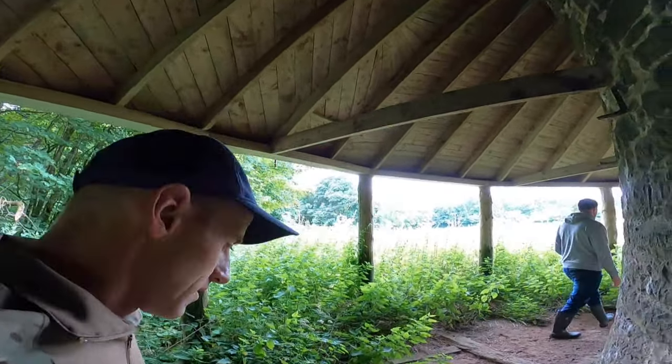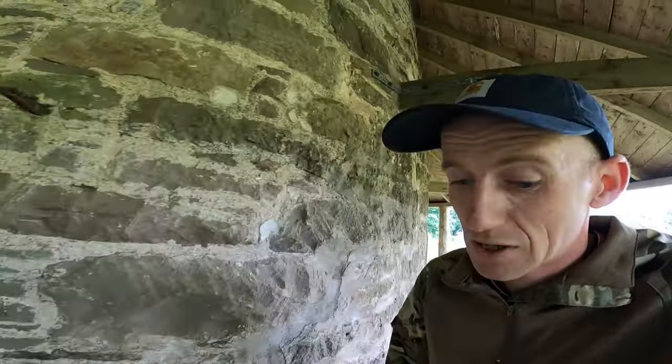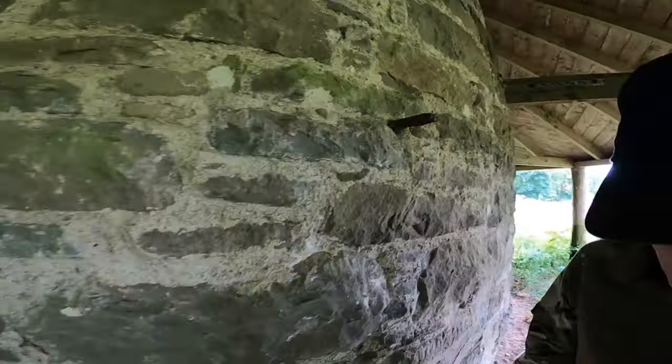Look at this old bracket. See, this is the kind of history we love to document, folks, obviously with the greatest respects to the landowners and the farmer. We just want to come and see what's here, because places like this every year deteriorate more and more, and before you know it the history can almost be gone. Wow, look at the old square nails or bits of brackets that must have been within the land.